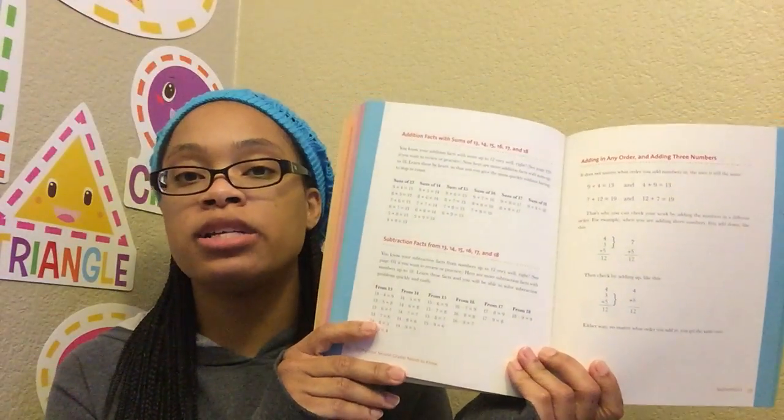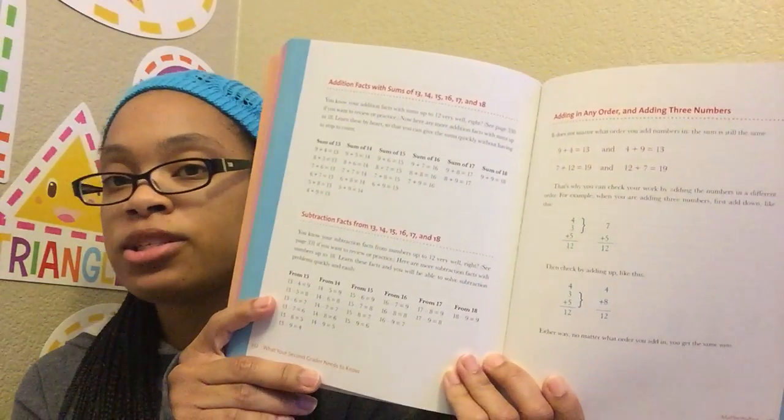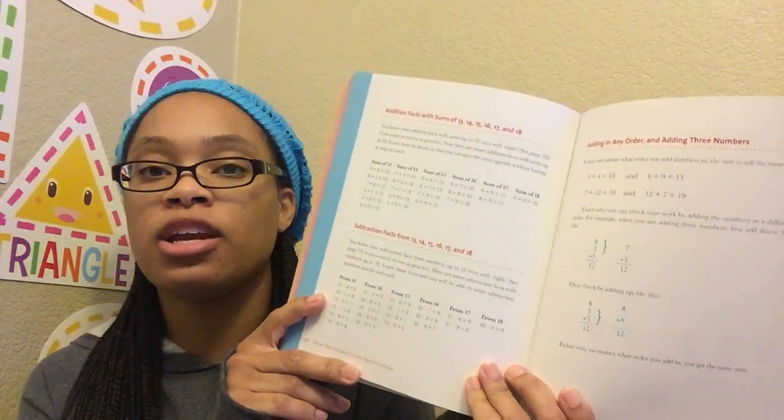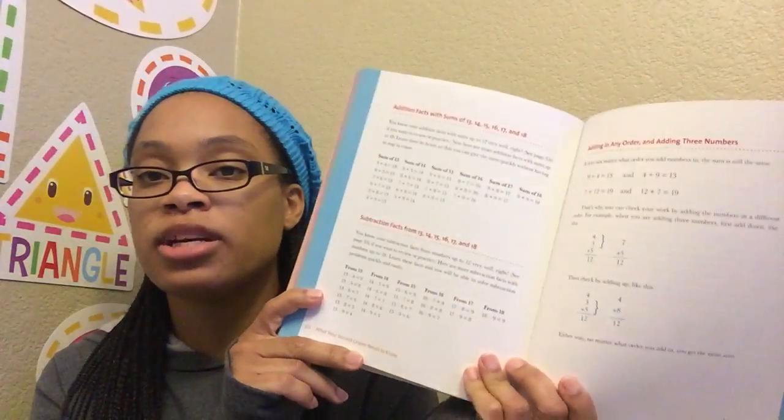I don't really worry about too terribly much of this book, especially the math section in the back. I'm pretty confident with our math program that he's learning what he needs to know. But like I said, if we were to take this book for an emergency, then it's nice to have everything in here, and we would use it in those circumstances. But in the summer, I don't really use this at all.